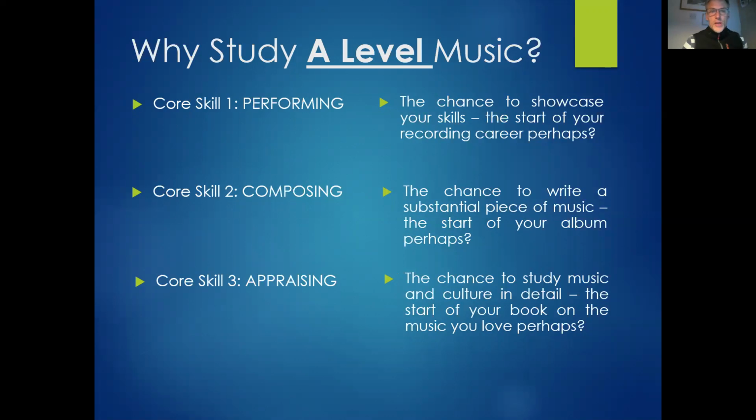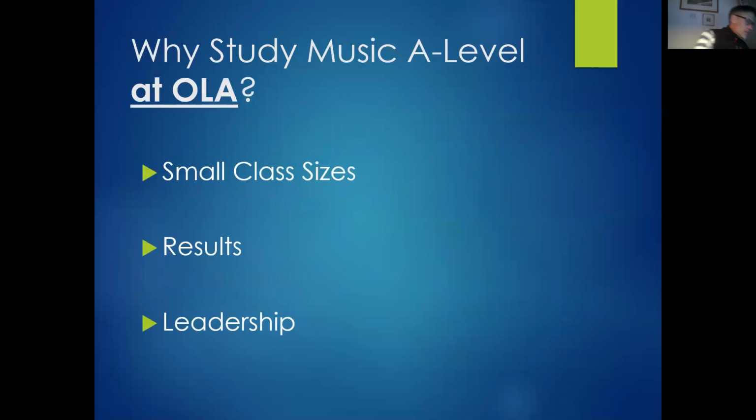And the third skill, appraising, studying music in its culture and its context. Why a certain composer composed in a certain way? Who came before him? Who were his contemporaries? Think about yourself. Why do you compose in your particular style? Who influences you? What's going on in musical culture at the time? Those are the kind of skills, placing the music we love in its cultural context. So on to slide 4.